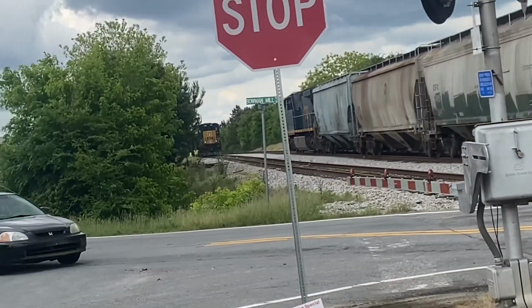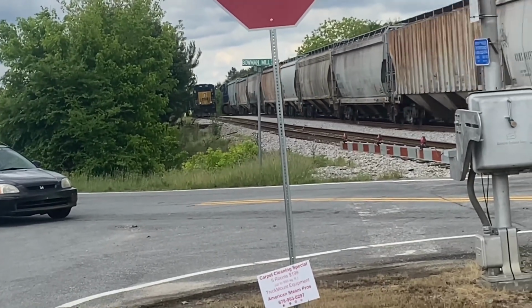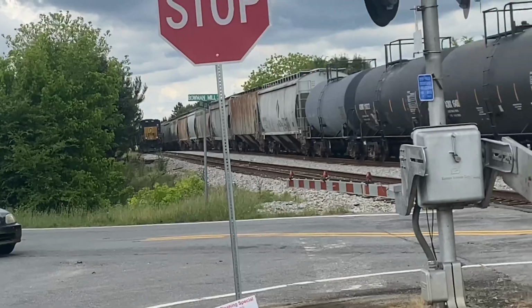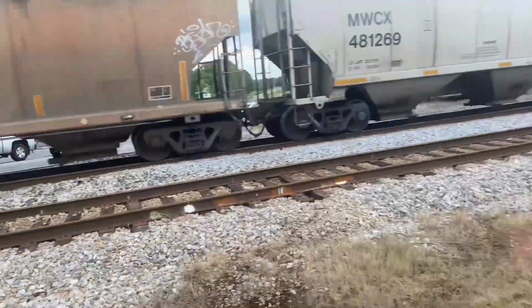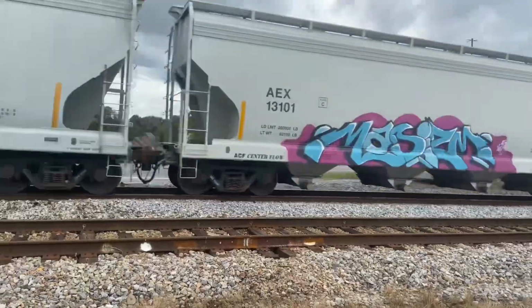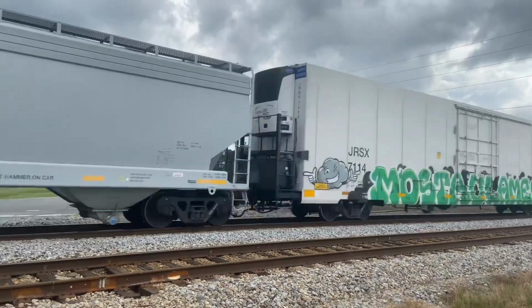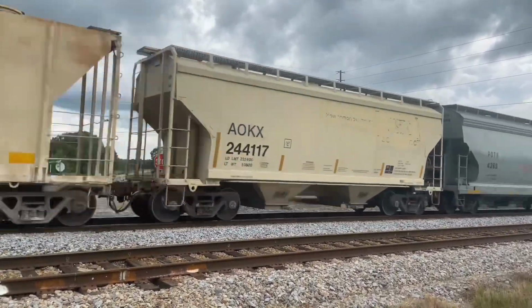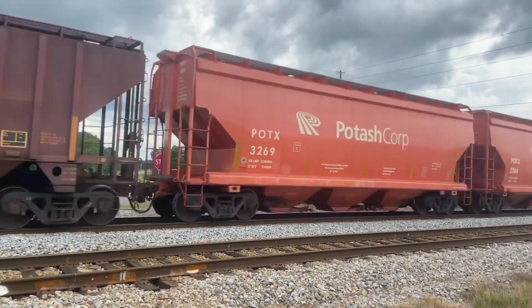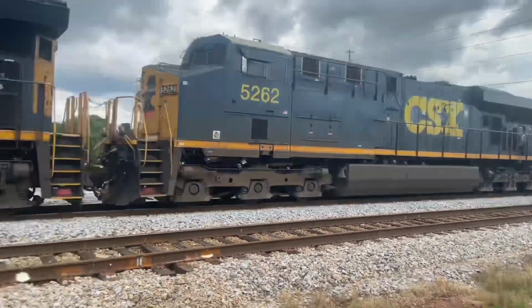The flying M581 today consists of CSX T7235, a GE CM44AC, up front, along with CSX T3347, a GE ET44AH, and CSX T5262, a GE ES40DC, taking up the middle of the train as front-facing elephant-style distributed power units.